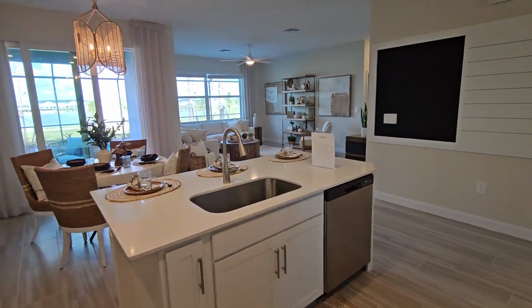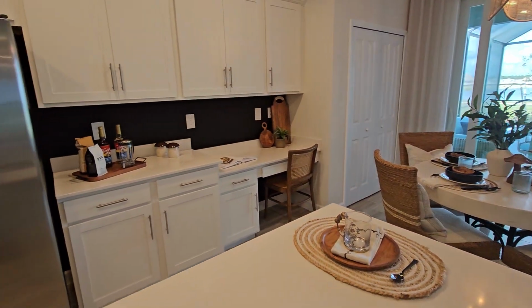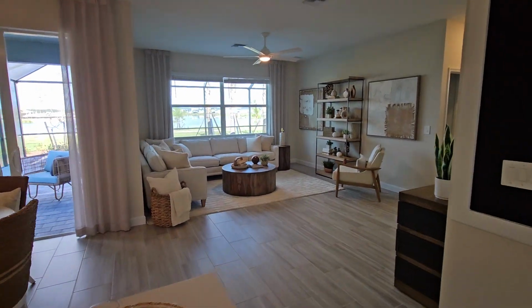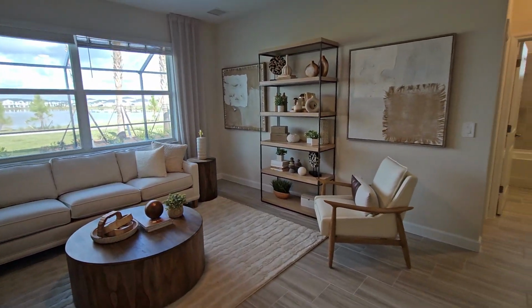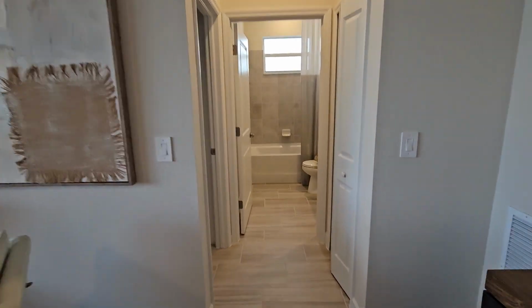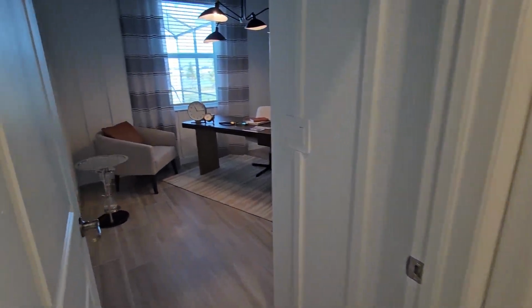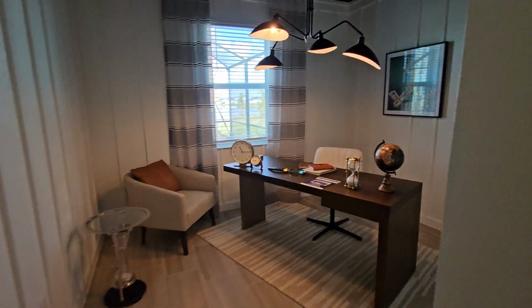So nice and open. You've got this island overlooking your eating kitchen area. Got a nice workspace here at the kitchen, huge pantry there. And then this is your main family room area or sitting room for your TV that you might see on this wall here. Downstairs in the Coconut, you have 1 guest bath. And then you also have 1 guest bedroom, which is featured as an office here in this model.